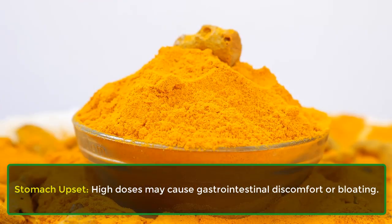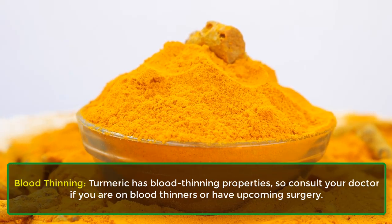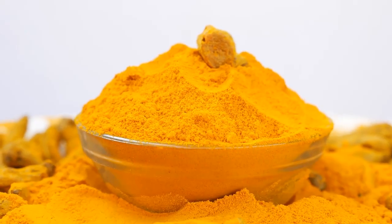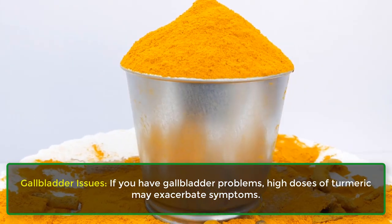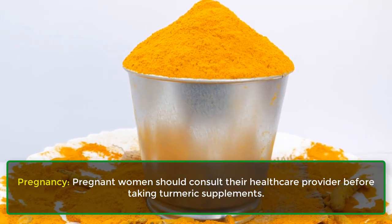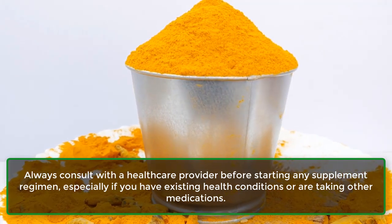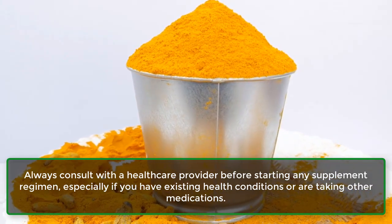Stomach upset. High doses may cause gastrointestinal discomfort or bloating. Blood thinning. Turmeric has blood-thinning properties, so consult your doctor if you are on blood thinners or have upcoming surgery. Gallbladder issues. If you have gallbladder problems, high doses of turmeric may exacerbate symptoms. Pregnancy. Pregnant women should consult their healthcare provider before taking turmeric supplements. Consultation. Always consult with a healthcare provider before starting any supplement regimen, especially if you have existing health conditions or are taking other medications.